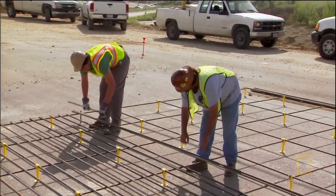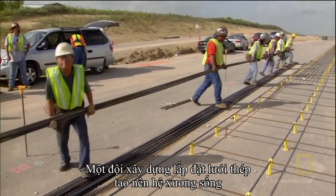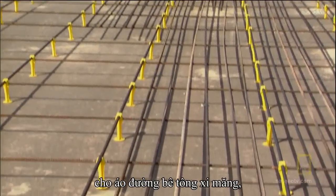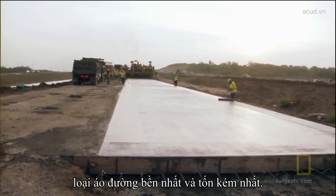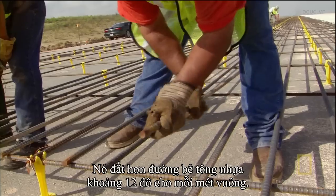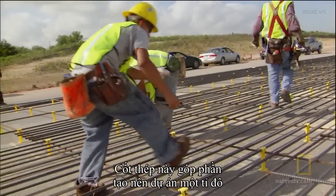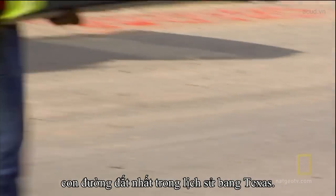All right, I think I'm getting it. A construction crew installs a rebar mat that forms the backbone of continuously reinforced concrete pavement. The most durable and the most costly type of road surface, about $10 per square yard more than non-reinforced roads. The rebar helps make this $1 billion project the most expensive road in Texas history.